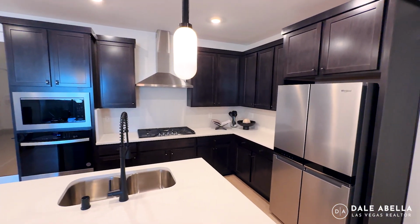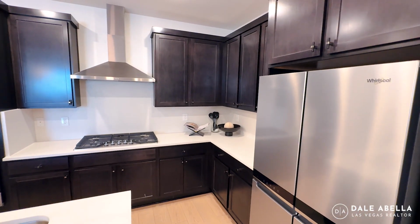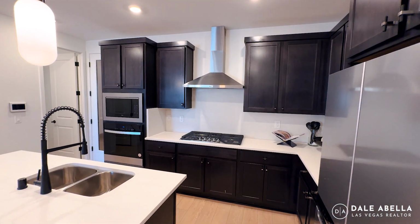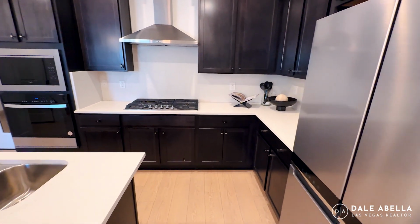Okay, it looks like dark is coming back in style now. I know white was pretty popular. I mean, white's still popular, but I'm seeing more and more dark cabinets these days.